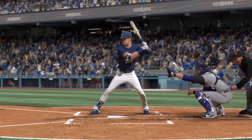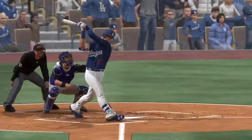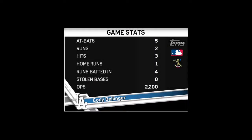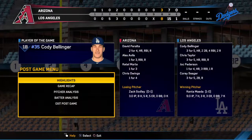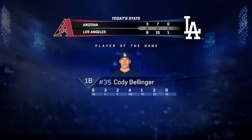So the lineup really helped carry them to victory here in this one, and this man was a big reason why. He's our Topps player of the game. Yeah, he certainly was a big part of this victory. Picked up four RBIs in the game, so it's safe.